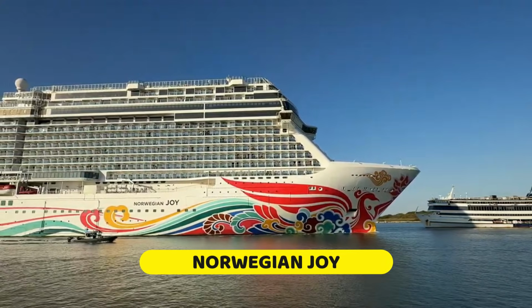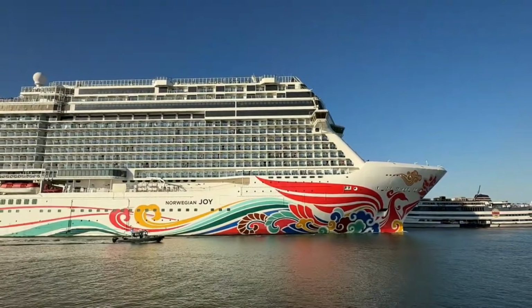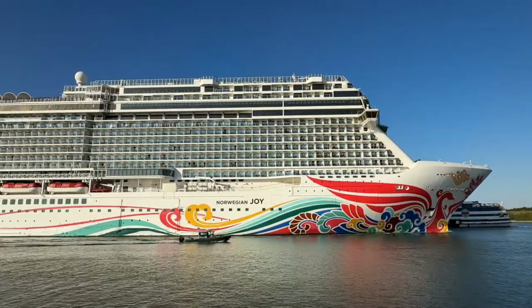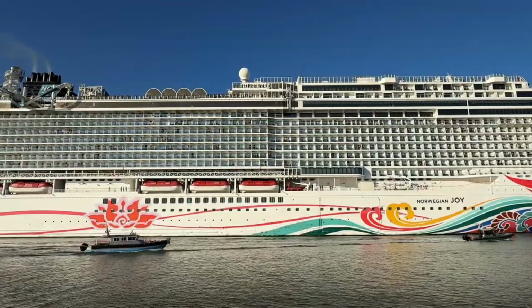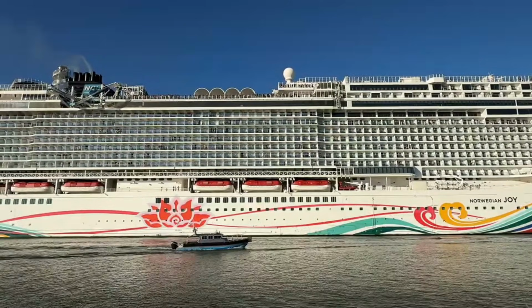Next up, also from Norwegian Cruise Line, is the Norwegian Joy from the Breakaway Plus class. She can hold 3,800 guests, built in 2017, doing 7-night Eastern and Western Caribbean cruises, a Breakaway Plus ship with go-karts, virtual reality, and big ship entertainment.